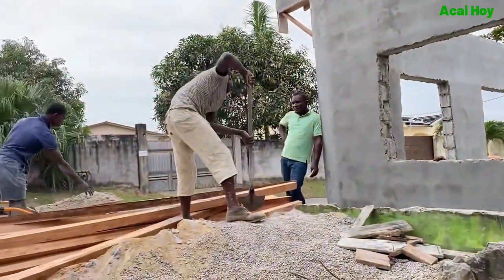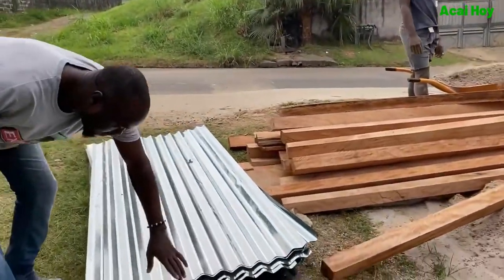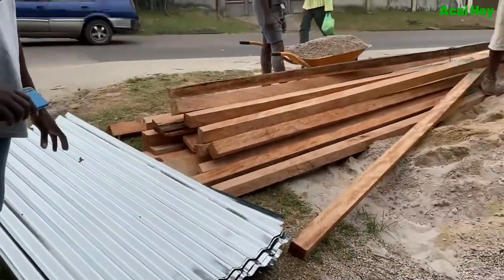Now let me show you guys what we have done today. Today, guys, we went and bought the things for the roofing. As you can see, we got the roofing sheets right here. We got about 40 of them.